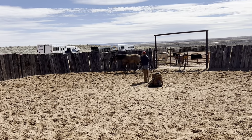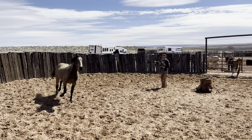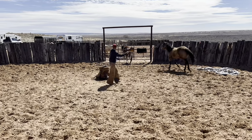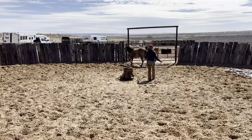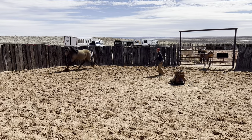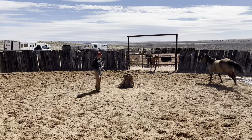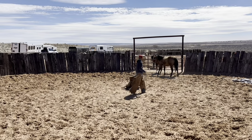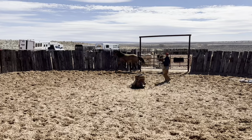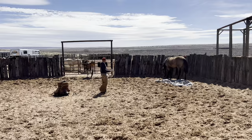Well, you guys probably seen this buckskin before. I've worked her in the round pen, I think, 3 times in a video. And I don't think I worked her after those videos. She's just been turned out in a pasture. So I'm gonna work her today. She's 2 now. And we'll get her started. I think she'll be pretty easy.